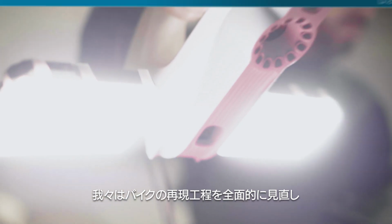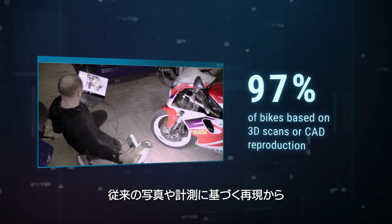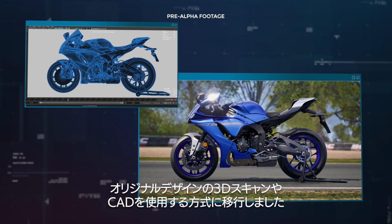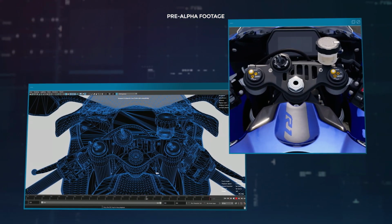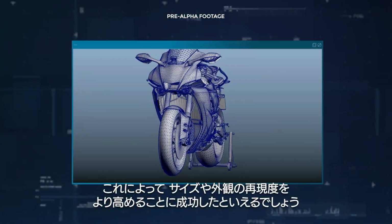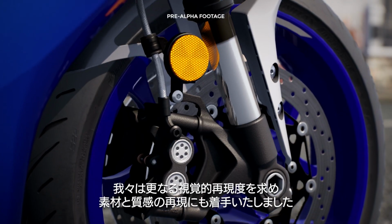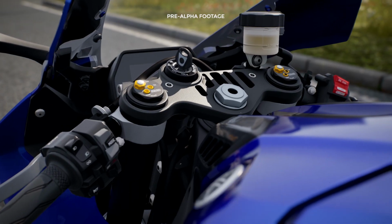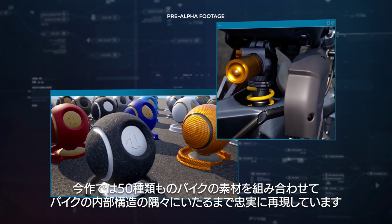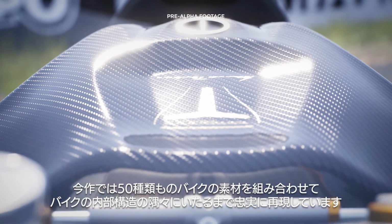We completely revised the motorcycle production process, moving from a reproduction based on pictures and measurements to 3D scans and CAD of the original designs. Scanning gives perfection in size and appearance, but for a better visual result, we also worked on materials and textures. We built a new internal library with 50 of the most common materials in real motorcycles, replicated to the smallest detail.